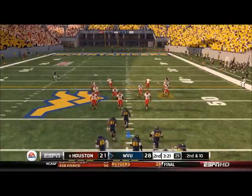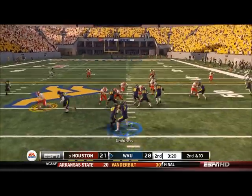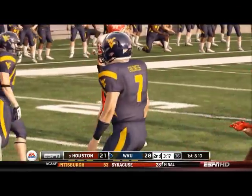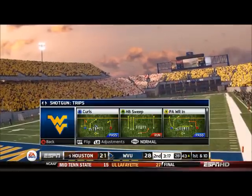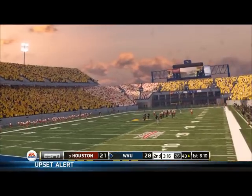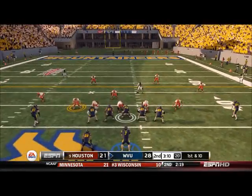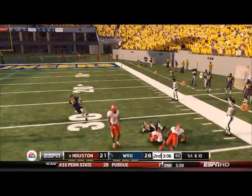From their own 46-yard line, 2nd down. They'll run the option. Tackle at about the 43-yard line. That makes it 1st and 10 from the 43-yard line. It's first down. Throws it in a hurry. Brought down at the 32.